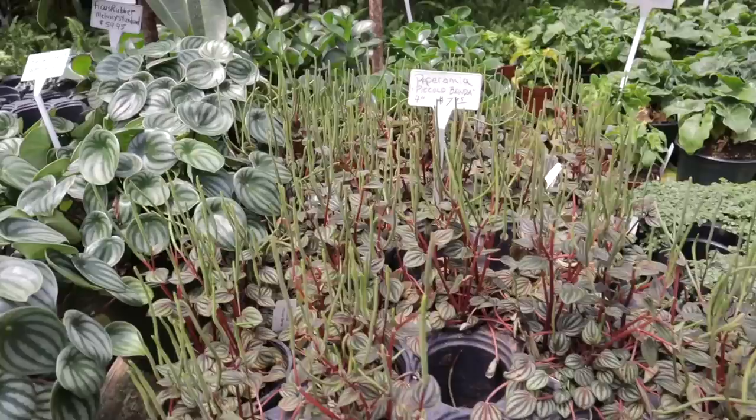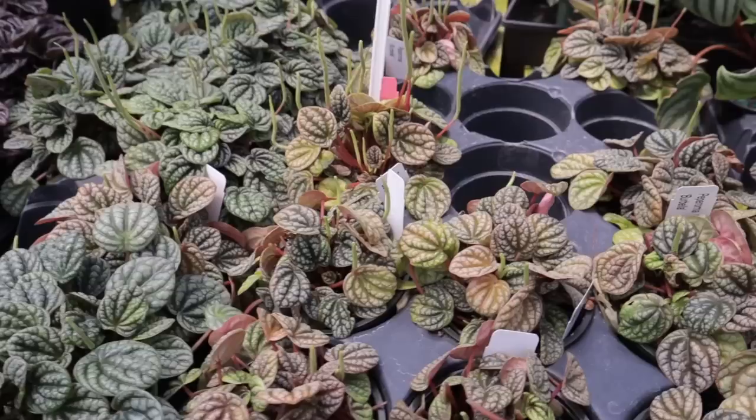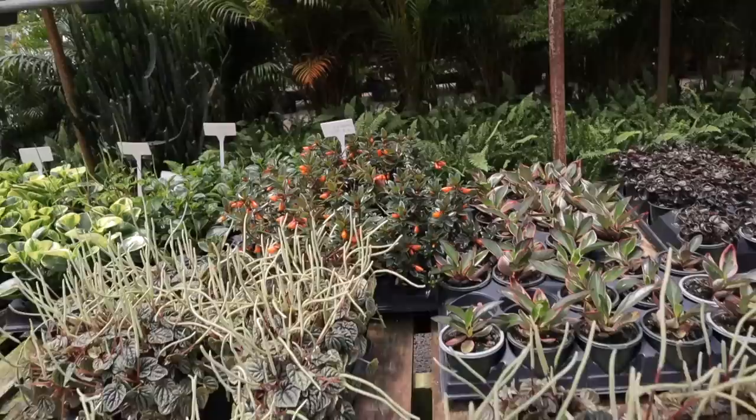Watermelon Peperomia, $34. Peperomia Burbella. Oh, this one's interesting. It's a lot of fun. It has kind of like bubbly leaves. Peperomia Havana, $8.95. Peperomia Green Ripple, $5.95. Let me just move the camera so you all can see how many blooms are happening on this peperomia. It's amazing. Ooh, the little goldfish plant back there is also blooming.